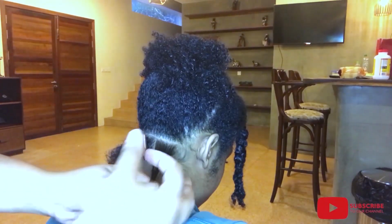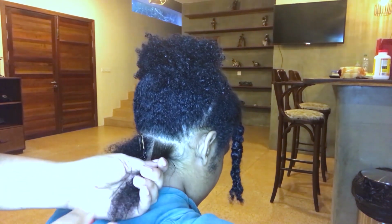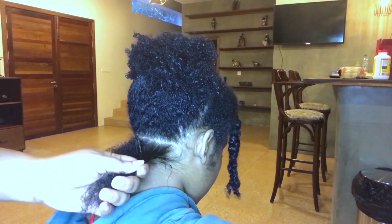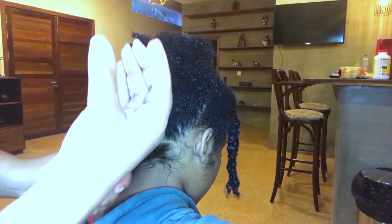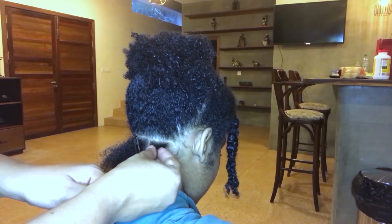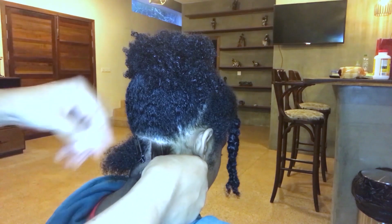So let's start by parting her hair. You're going to make the two-strand twist a little bit, kind of a medium size. And I dab a little bit of the water gloss hard gel on my finger, and I put it on the root of her hair.